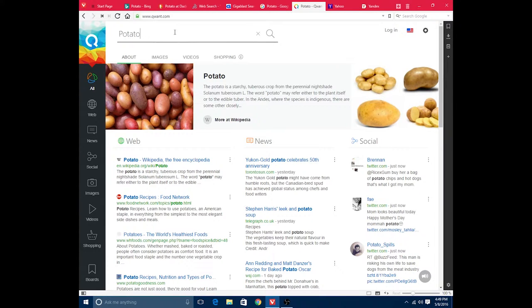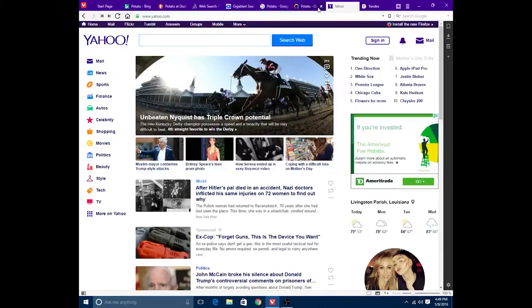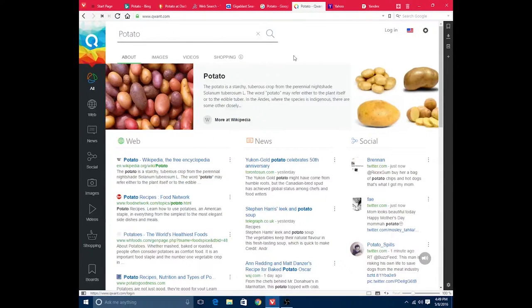What? I'm gonna reload this page. It's a short URL! Oh my gosh! Watch this. You see this? Watch the search bar. Look at that, right on the top. It loads. It does not do that on Quant. Oh wait, it does. Wait one second. It kinda does. But it's so fast!